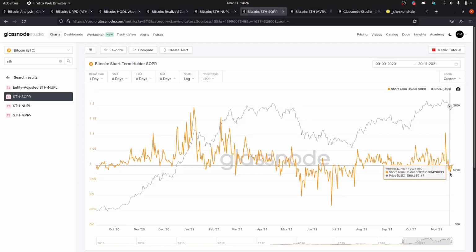They've realized a couple of losses. I do have a feeling that they need to flush out a little bit more. I think we need to flush out a few more of these short-term holders. We're still a little bit top heavy. I wouldn't be surprised if we get some further downside.